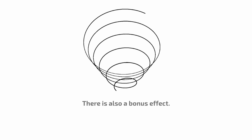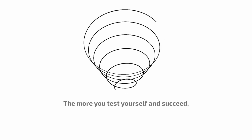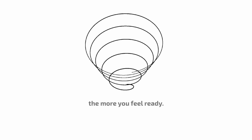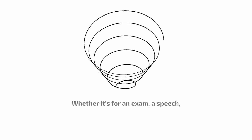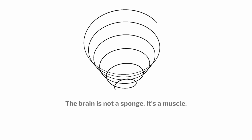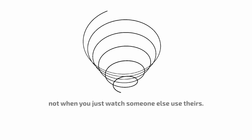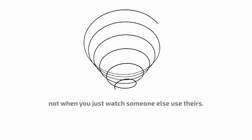There is also a bonus effect. Active recall increases your confidence. The more you test yourself and succeed, the more you feel ready, whether it's for an exam, a speech, or a real life situation. Remember this, the brain is not a sponge, it's a muscle, and muscles grow when you use them, not when you just watch someone else use theirs.